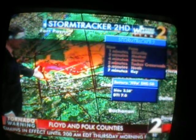Numerous cloud-to-ground lightning strikes are being observed here. The BTI index has gone down slightly, but is still in that probable range for a tornado at 7. On a scale of 1 to 10, the higher the number, the greater the probability that a tornado exists in the thunderstorm. The signature is definitely there. Pope, it is on you now.